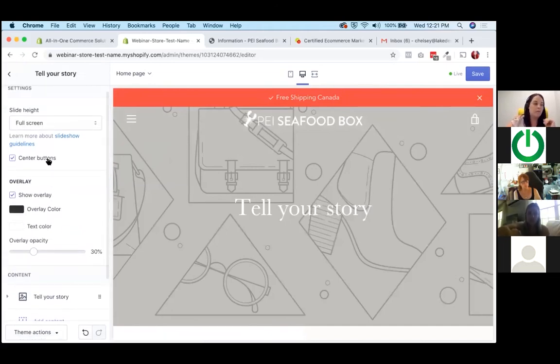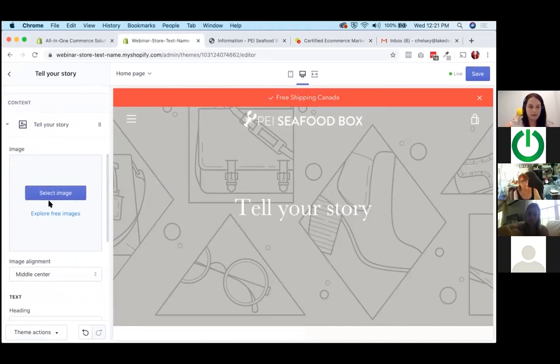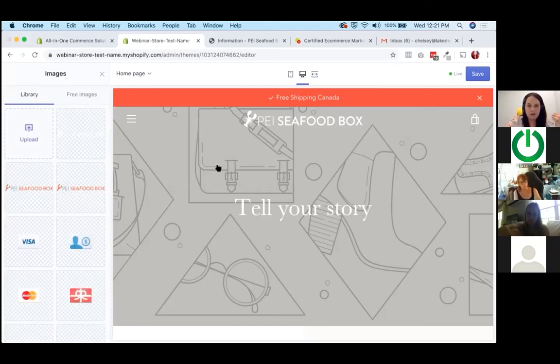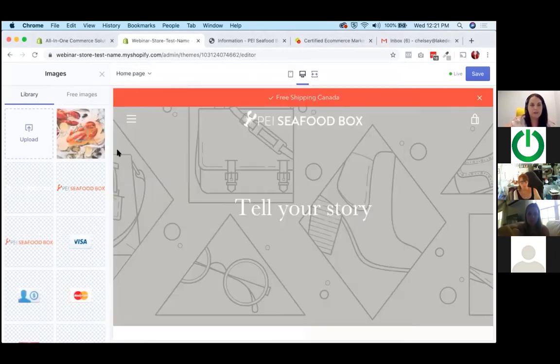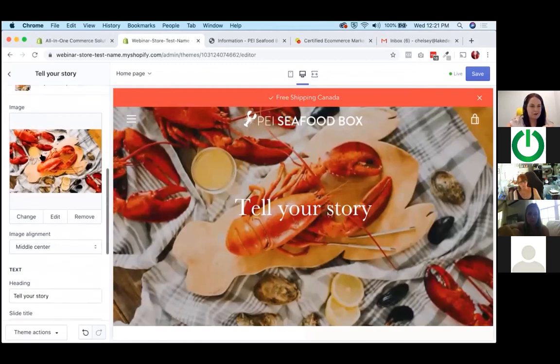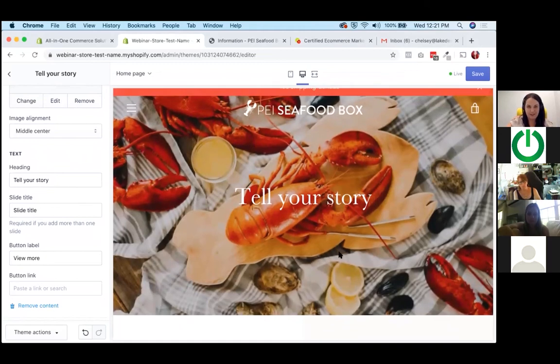And I would suggest that everyone have something above the fold with a picture of your product and your headline, having a call out of, this is what my brand is, this is what we're selling. So I'm going to select an image, just one I have here. We're selling lobster, these seafood boxes. Here's a really awesome image by the local legend, Rachel Peters, photographer extraordinaire. She took this for the PEI seafood box.